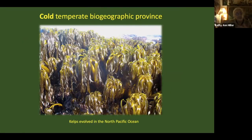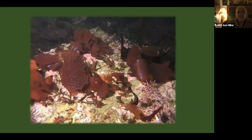So Northern California and further north is a cold temperate biogeographic province, an area with communities of plants and animals that evolved together. The kelps evolved in the North Pacific, and the cold temperate biogeographic province is rich in kelp biodiversity. You probably recognize this one, Postelsia palmiformis, the northern palm. This is what it looks like underwater in that cold water.